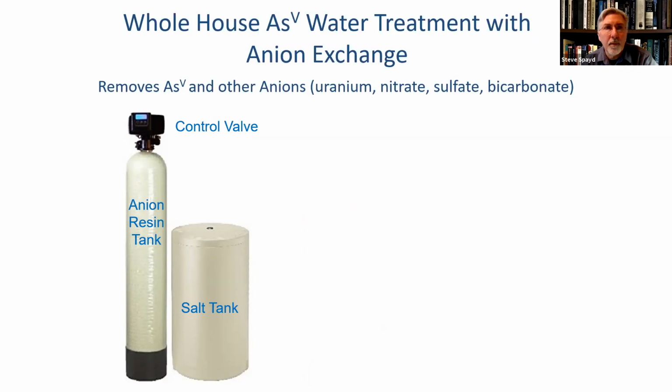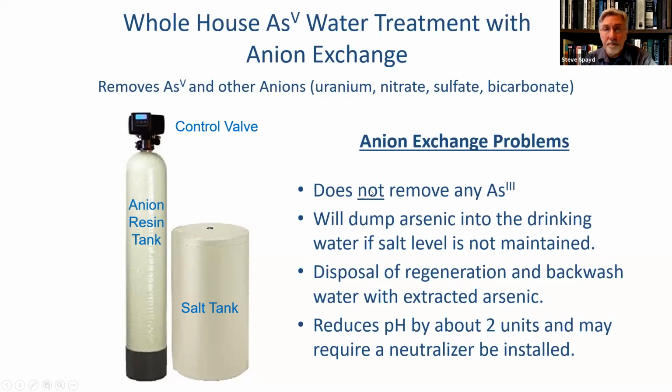So just a couple slides to show you what these things look like. Anion exchange looks just like a water softener. And if there's any water treatment people listening, please label your tanks what they are, because when someone else goes in the basement and there's no label, we don't know what they are. So this is anion exchange, and you need salt to make it work. It exchanges the chloride for the anions. But as I alluded to, there are problems. Anion exchange does not remove any arsenic-3.